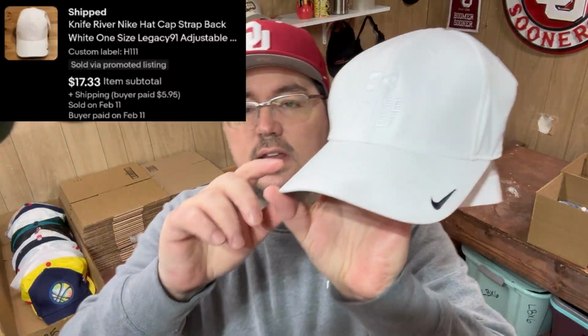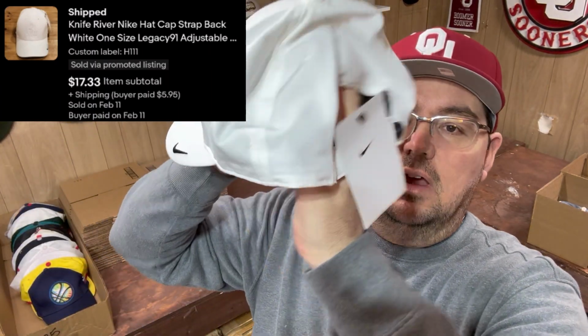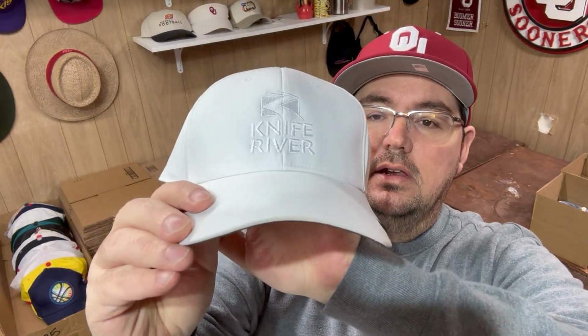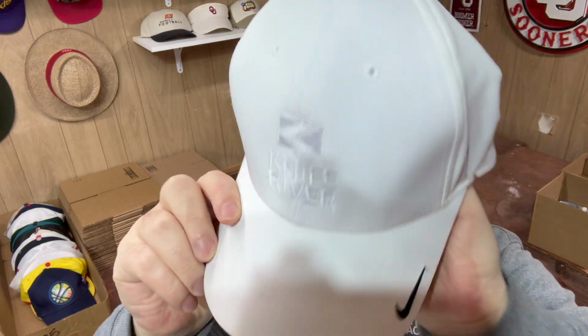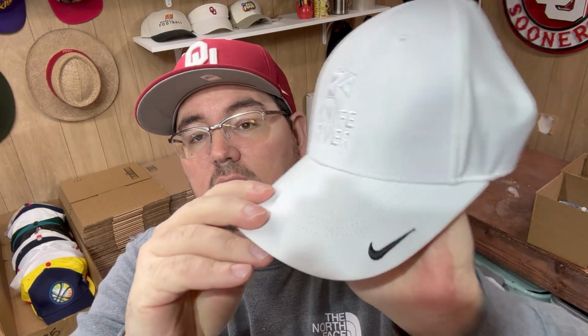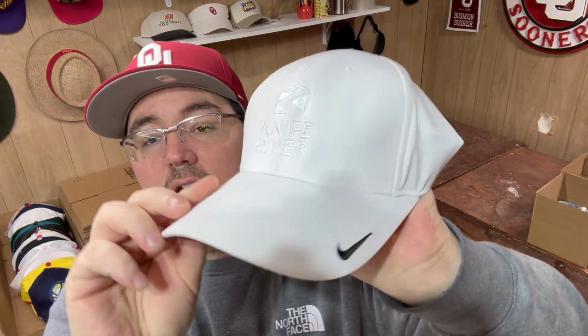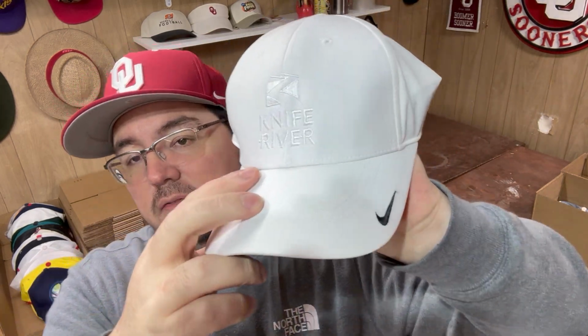Next up was a really nice Nike hat, had Knife River golf course on it, new with tags, white, went out for $17. Had this one for a while. You just never know on the course logos. When somebody is actually looking for that logo, you might sit on them for a year and get $20, or you might sell it to somebody that doesn't care about the logo for $10. And that's really kind of what you're looking for on the Nike hats. How long do you want to wait? $10 to anyone or $20 to the guy that really wants Knife River?